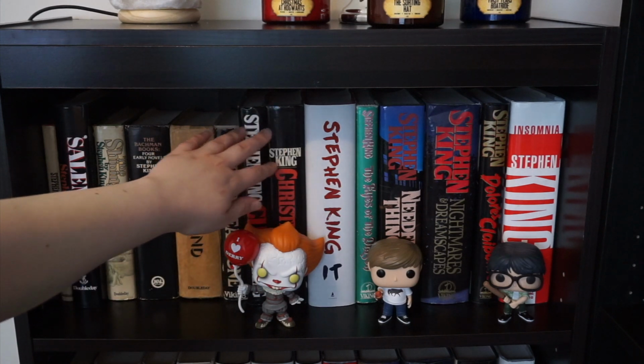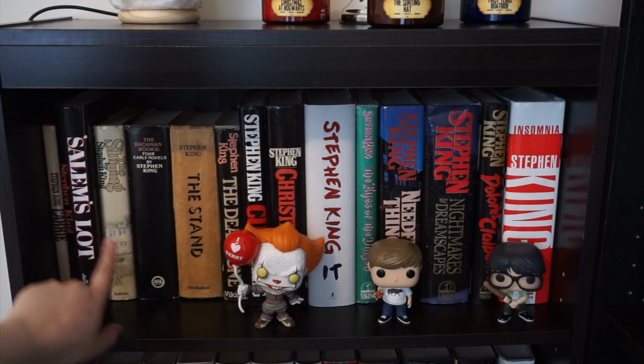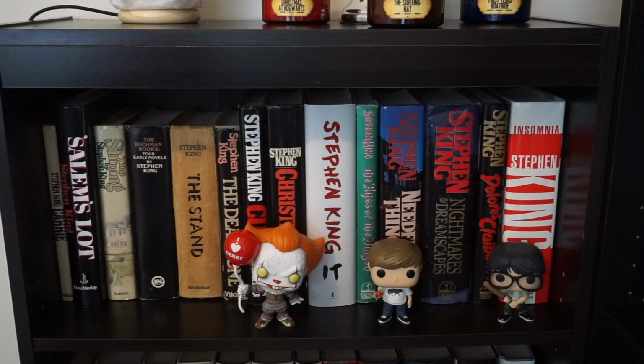Like this is a standard adult hardback. This is the book club size. If that bothers you, that's definitely something to look for when purchasing vintage Stephen Kings, because for a lot of them, it is easier, for whatever reason, at least that I've noticed, to buy the original versions of his older books in that smaller book club version.